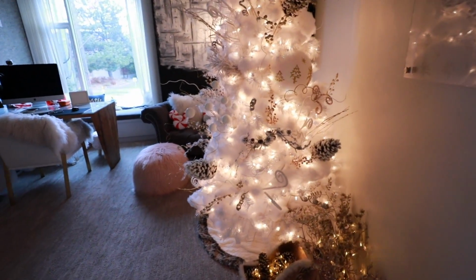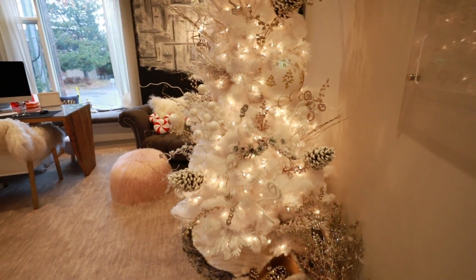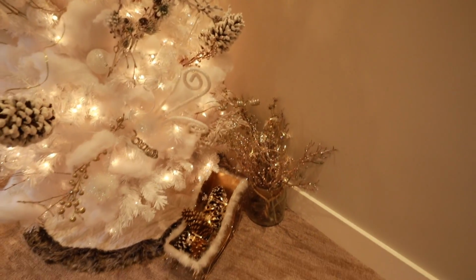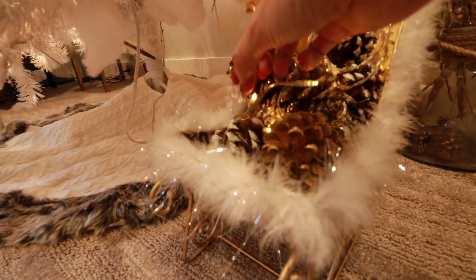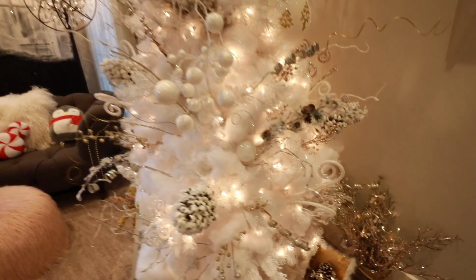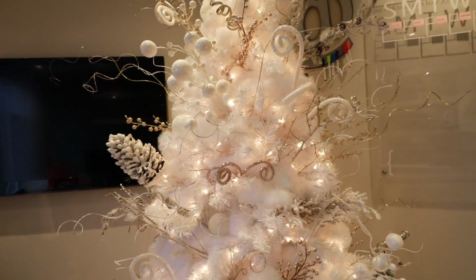And then this is my office. So this is the white Christmas tree. I love this tree. So I put a couple little details down here, some rose gold stuff in a little sled. And there's some little fairy lights in here that have some glass little, I guess, stars or snowflakes on them. Everything is very white, very shiny, and some rose gold thrown into it. So it's kind of like a winter wonderland white tree, and I love these pine cones too.